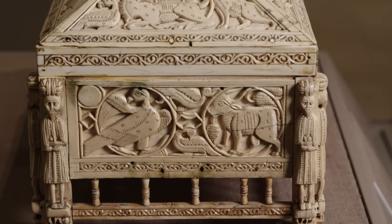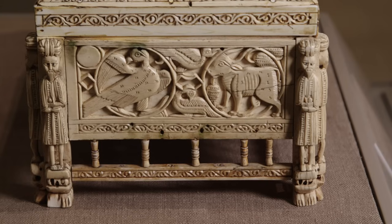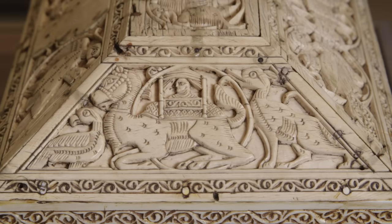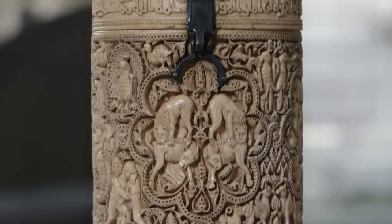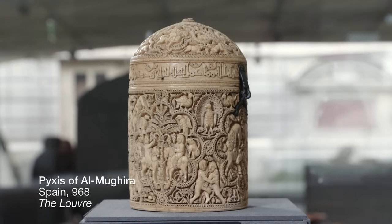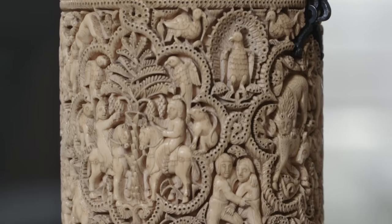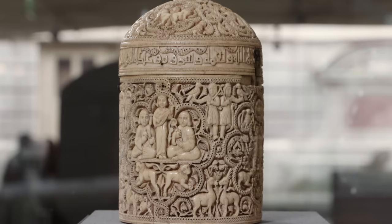There are figures standing on the corners that have turbans. This is a fantastic mixture of the Romanesque style of carving and sculpture and images that really are related to the Islamic world. In Islamic Spain, finely carved ivory objects, such as this one at the Louvre, were bestowed as gifts upon members of the royal family. Made from a single ivory tusk, its sheer size is exceptional, but the carving makes it a masterpiece.